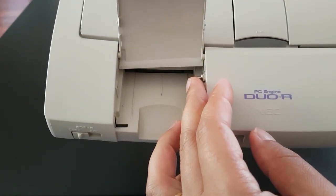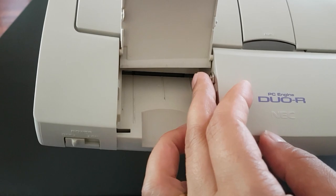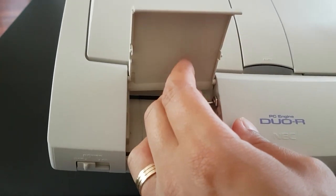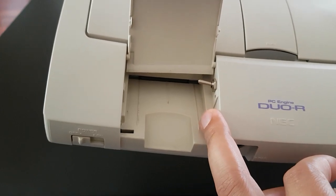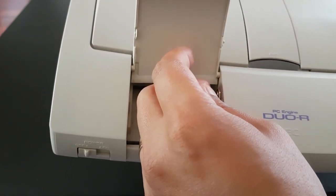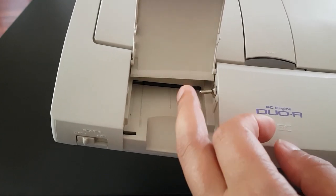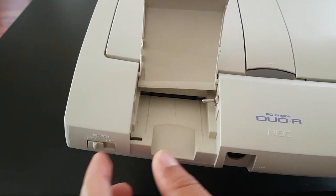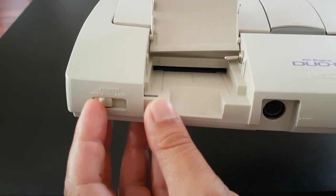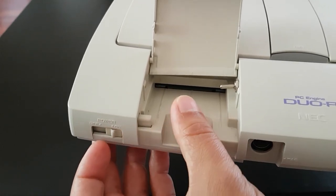Here we can see the Hue card slot, and there's the multi-region switch that was added by the seller who sold me this console. Up will play PC Engine Hue cards, and flicking it down will play TurboGrafx-16 Hue cards. And that's it really. So yeah, get the best of both worlds. Can play cards from all regions.